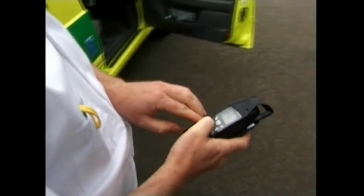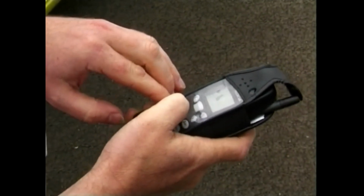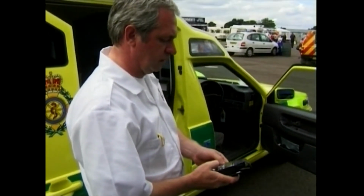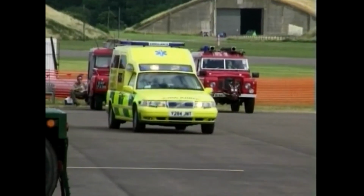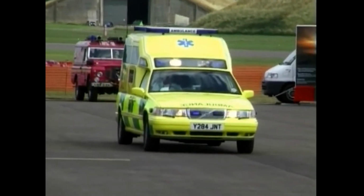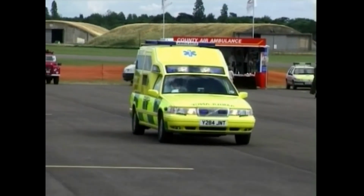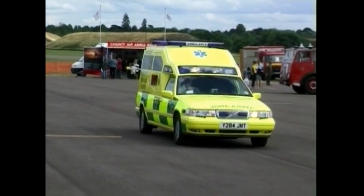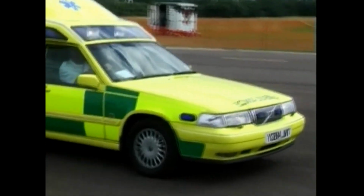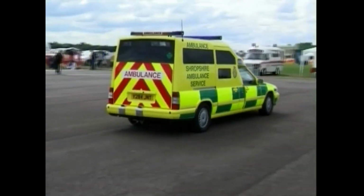We've also got a text messaging system on board. We now text our emergency crews by mobile phone from our control room. Other additions, we have numerous, as you see from the outside, numerous blue lights and audible warning systems on board. Of course, this vehicle is an automatic vehicle, so the acceleration range is much greater. We have winter speed and economy settings, as you see on the dashboard here. And so in this particular vehicle, those additions are very welcome to us.